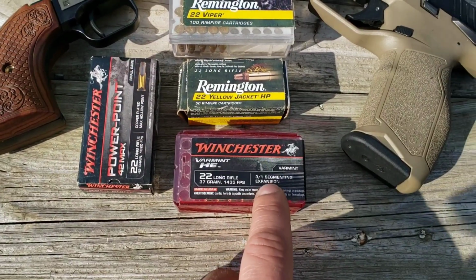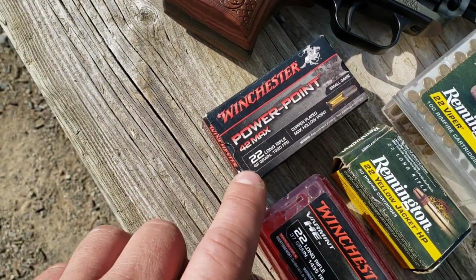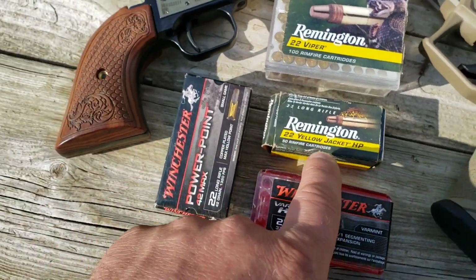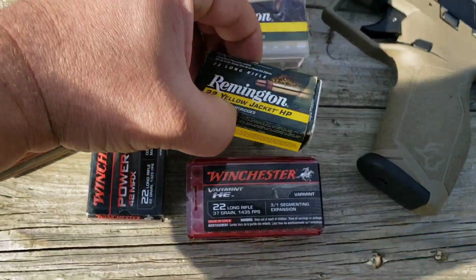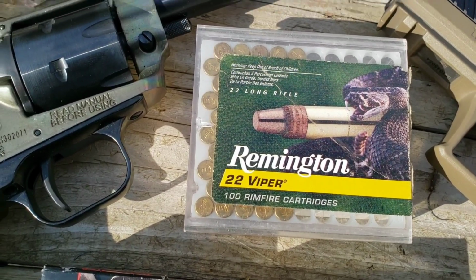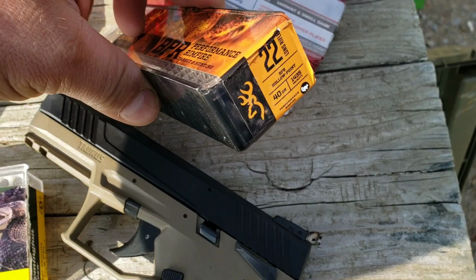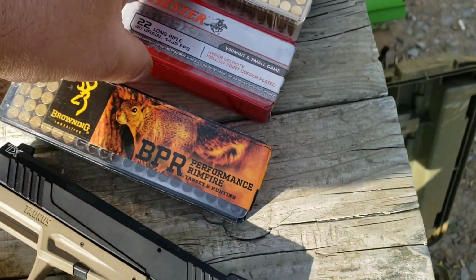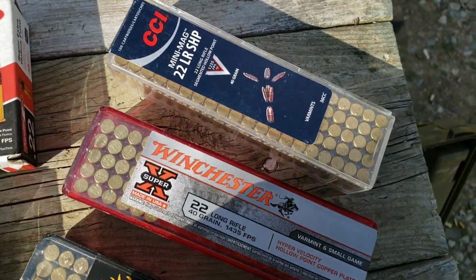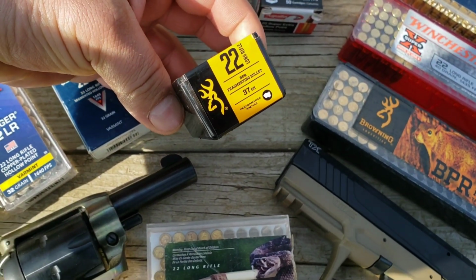So right here you got a fragmenting, segmenting, whatever you want to call it. This is just a heavy hitting hollow point, 42 grains, heavier than normal at a high velocity. Yellow Jackets, they're like 1400 feet per second hollow points. Viper's basically the same thing, but with a flat nose there. These BPRs, these specific ones, 40 grain, high velocity. Same here, 40 grain, high velocity. These are segmenting Mini-Mags. These are segmenting BPRs.